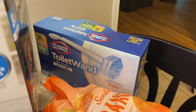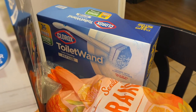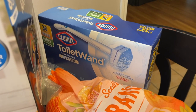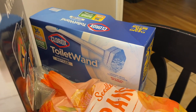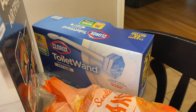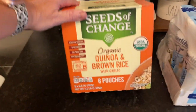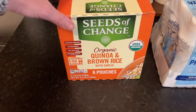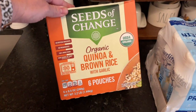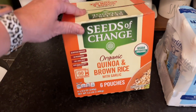These toilet wands, super excited about. I told Dave I saved so much money on these bad boys. They are $9.99 a pack when you get them from Target, and they were $9.99, I think $10 for 36 refills. That's definitely a win. Over here, rice packs. We love these, and you get 6 pouches. They are cheaper than Aldi rice packs. So we like to have the rice packs on hand.